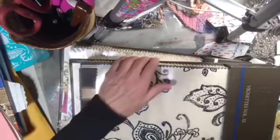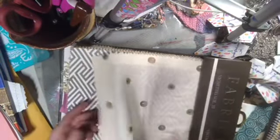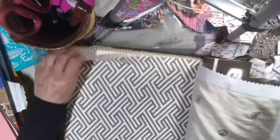Let me show you the other one really quick. And Gracie's like, what are you doing up there? There's no room for me. Aren't these cute, with little buttons, sort of. So let's flip through this one really quick.